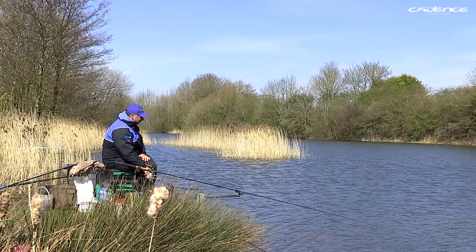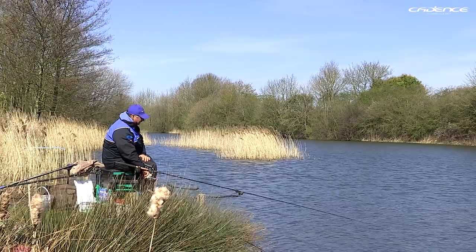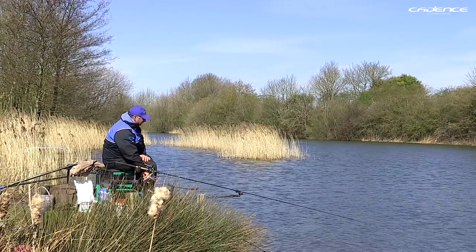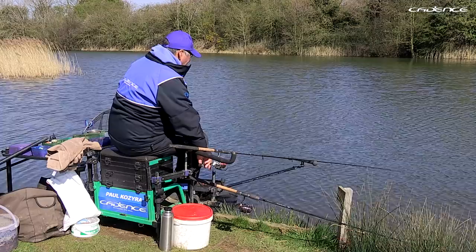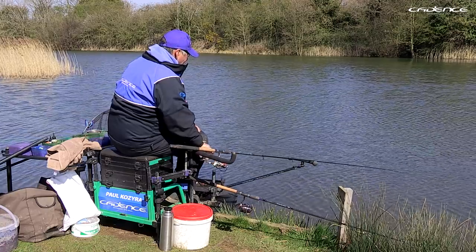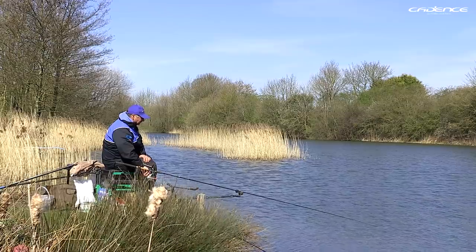Yeah, as I was saying, regular casting gets that bait in there. Bream are a hungry fish, and they'll soon devour the bait you put in there. You'd be surprised at how much they can eat. I've got a good mix in my groundbait. I've got plenty of particles in. We'll have a look at that later on, and I'll explain my reasoning behind that.